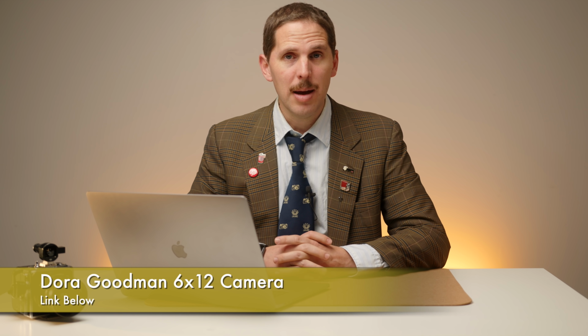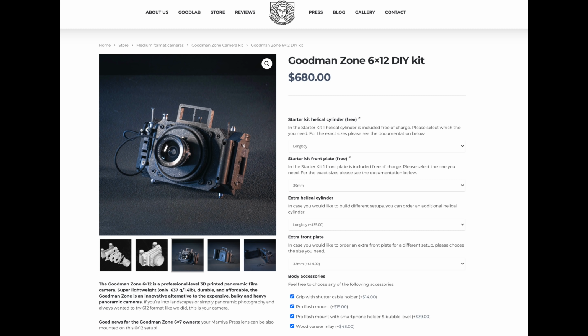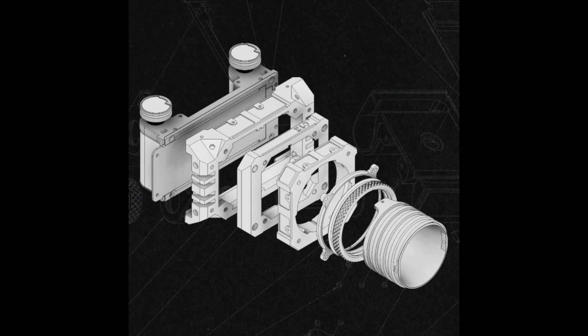Talking about new cameras, we have the Dora Goodman 6x12 camera. It's a modular camera, 3D printed, and it's around $680 US with some add-ons. You can go almost up to $1,000 with a bunch of add-ons. But if you want 6x12 and 3D printed lenses, cameras, and so on, the Goodman is available already. You can buy them from them. I don't think the files are out there for free, but you guys might check. So yeah, that's the news for this week.